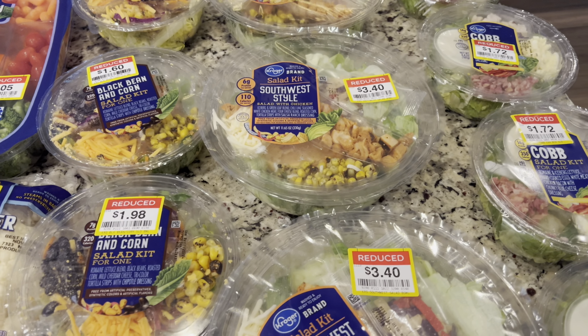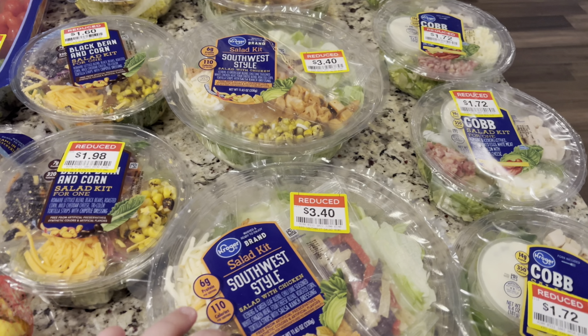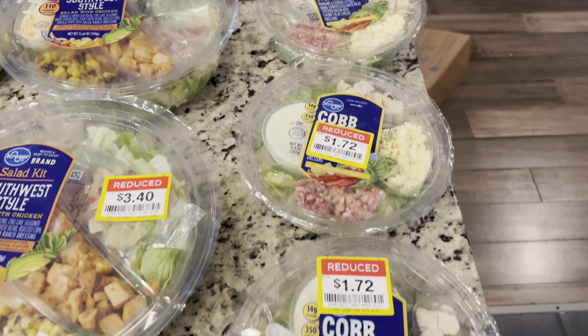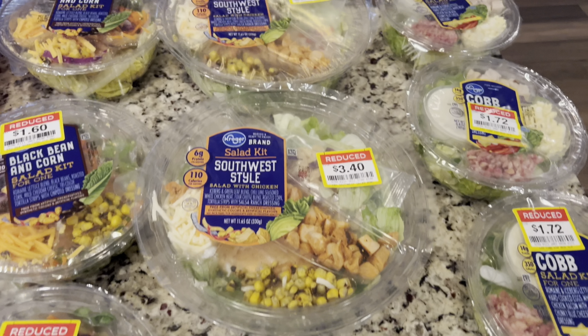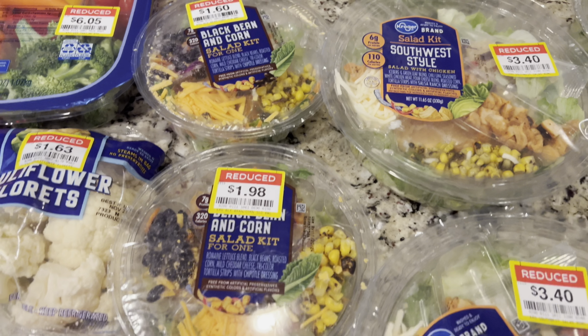Now, if I would have known that I was going to find these beautiful salads on clearance at Kroger, I wouldn't have bought them from Walmart at full price, but that's okay. We'll still eat them. I haven't seen these marked down like this in a really long time. So we got some salads. Then we got some bigger salads, like for my husband to take to work or for whoever wants to eat a big salad.